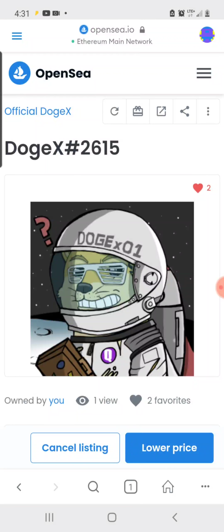So I just wanted to briefly show you my NFTs. I have 3. I'm probably going to pick up another 2 more. I want to have about 5 of them, but for now, I just have the 3, guys. And that's how you mint Doge NFTs. You should get them before they're gone, guys, because they will be gone eventually.